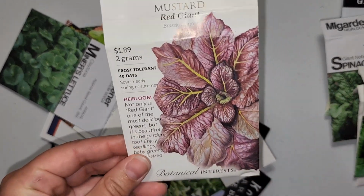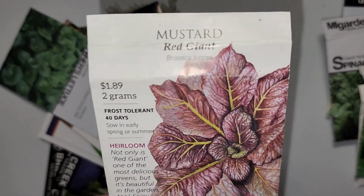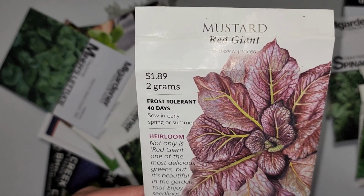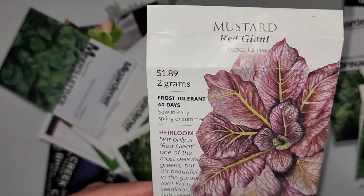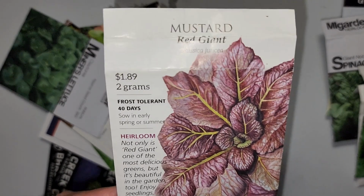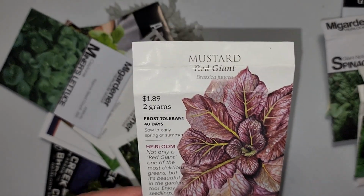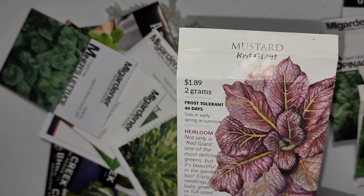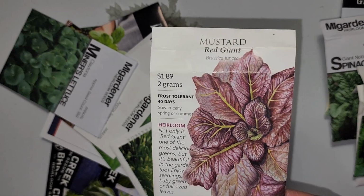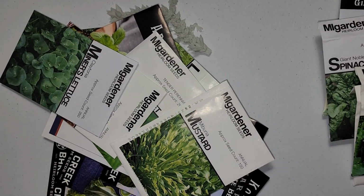Red Giant mustard. This is one of the first mustards I ever grew, and this picture does not do it justice when it first starts growing. I love the vibrant purple and green, especially when it's young, and the contrast of the purple and the green is just fabulous. And this was the first time I really tasted a really spicy mustard, and I was like, whoa, this is fantastic. I just couldn't wait to put it on a burger or a sandwich. I put it on tomato sandwiches, I also make tomato wraps, and I've let this go to seed many times and saved seeds from it.